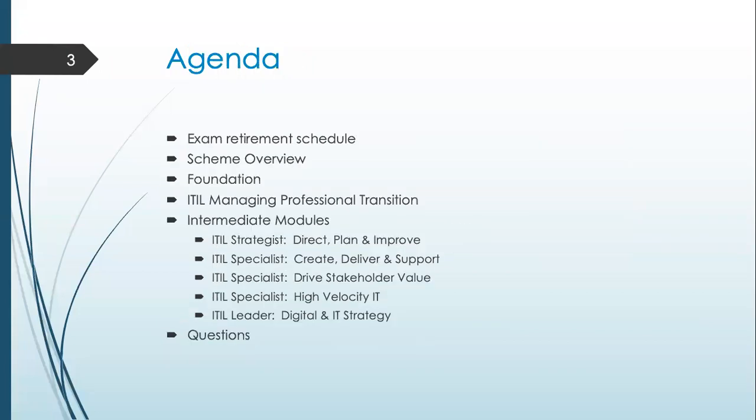So what we're going to talk about today is briefly the exam retirement schedule for version 3 exams, the certification scheme for ITIL 4, and then we're going to touch on each of the different modules: Foundation, the Managing Professional Transition course, and then the intermediate modules. And then hopefully there will be plenty of time at the end for questions.